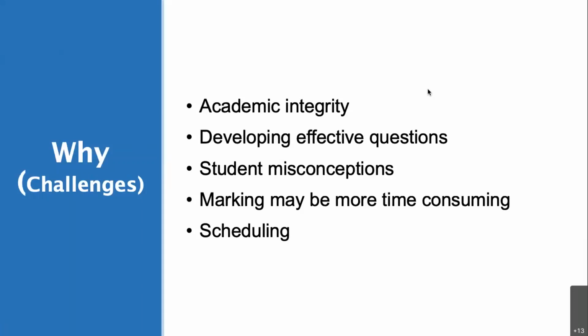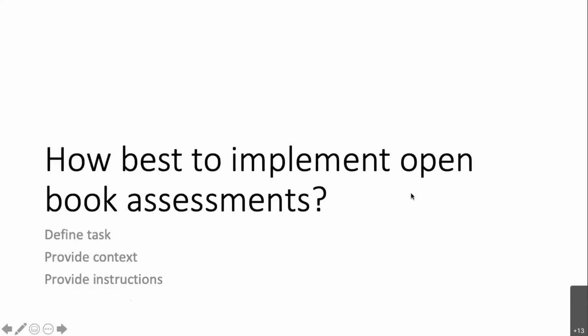And then scheduling. Do you do it within the regular class time or in the exam period? Or when do you do it? And that can be a challenge. So the next slide, Amy. I'm going to pass it over to Amy to talk about how to best implement.